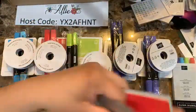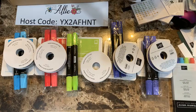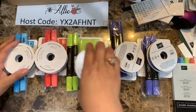So anyway, I'm going to put this aside, and then I'll figure out later how to put them back into their bags, and then we move along. All right, so that's that.